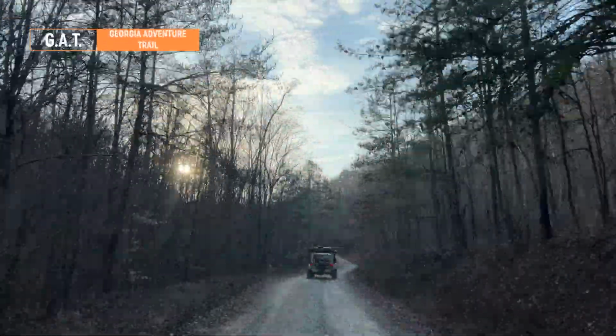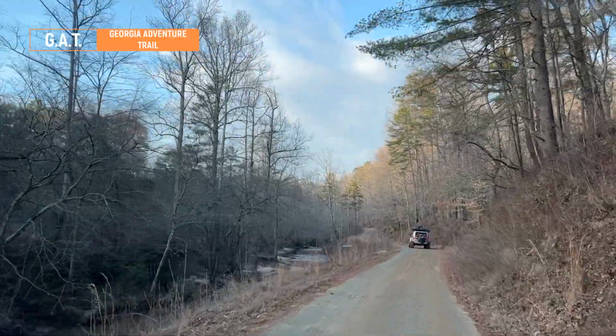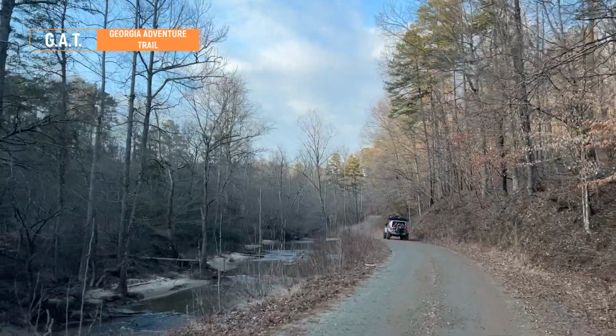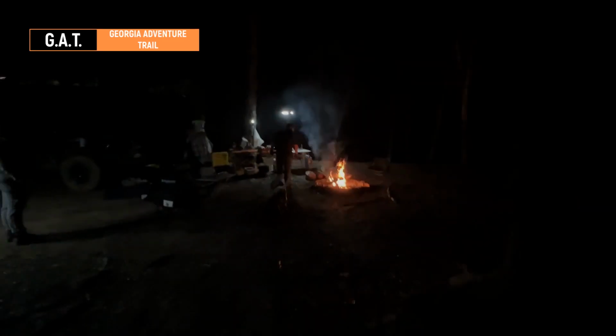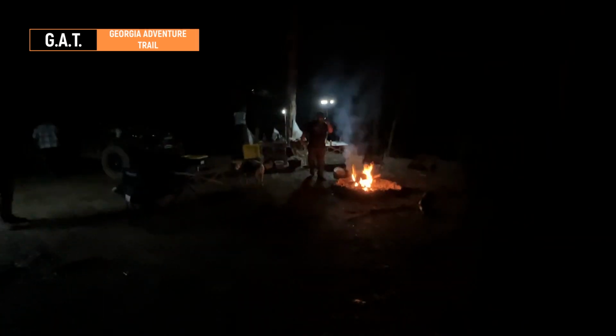We pushed through this day in hopes of getting to the Chattahoochee-Oconee National Forest. This is where the trail becomes mountainous, and we had targeted several dispersed camping waypoints in advance. Our hope was that we would be able to find a campsite right on the river, and that's exactly what we were able to do.